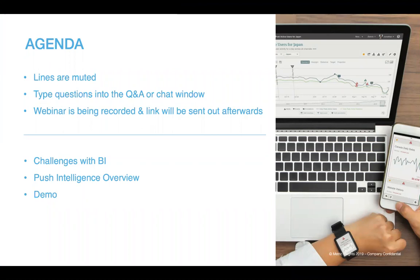And in terms of an agenda for the presentation, we're going to start with the challenges we see as endemic in the BI industry, and we're going to go over what push intelligence is, how we're solving those challenges, and helping your organization get the right data at the right time into the hands of your users, and jump right into the good stuff with the demo, which will be led by Mike.